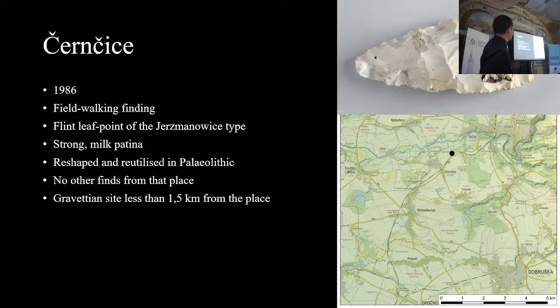And it is this flint leaf point of the Jerzmanovice type with very strong milk surface. Which is interesting, it was reshaped and reutilized during the Paleolithic, you will see it in our RTI model, and again it was confirmed by traceology.